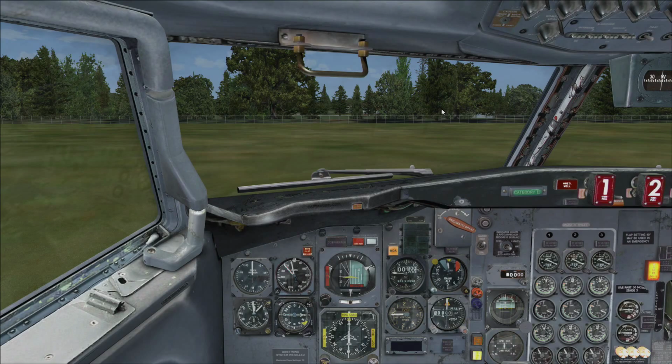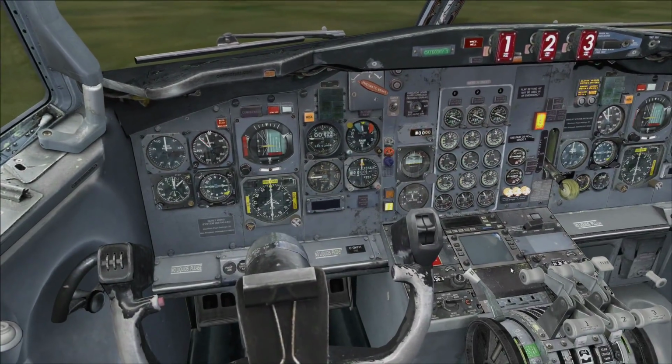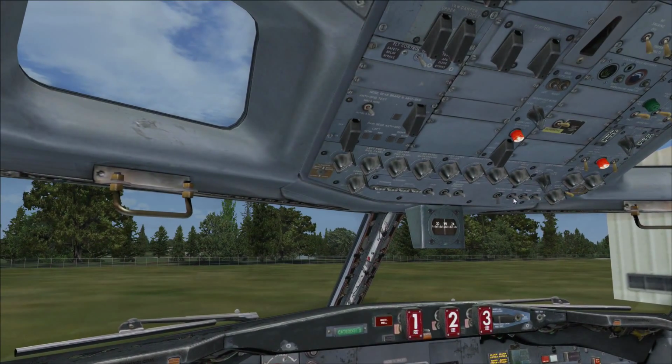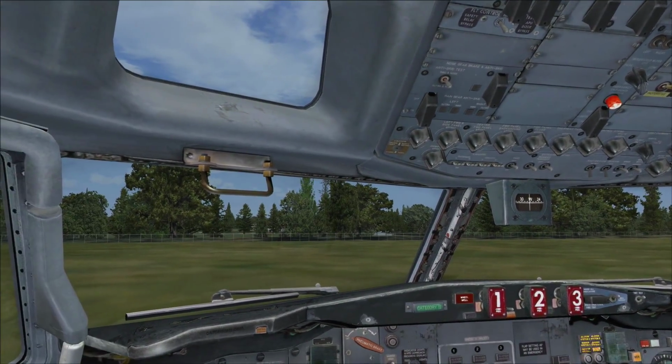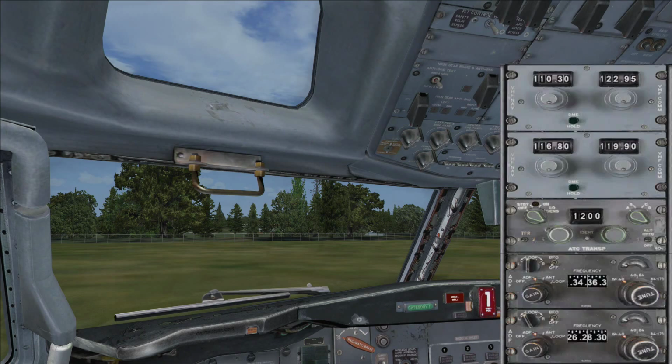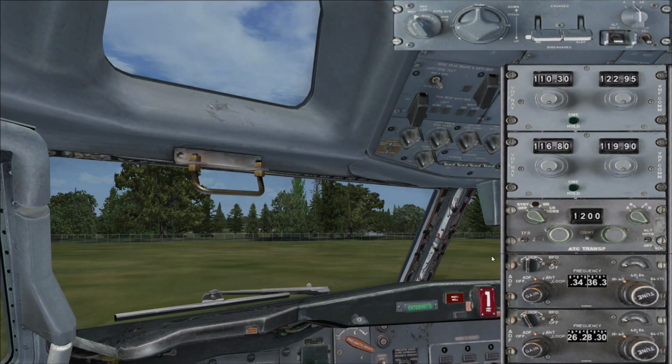Control E. Start this puppy up. Parking brake is on. Turn the nav and the beacon on. Alright, well that's getting ready. We'll go ahead and get this going. From KMKL runway 2, we're going to go to CKV. It's 110.6. And then BWG, that's 117.9.